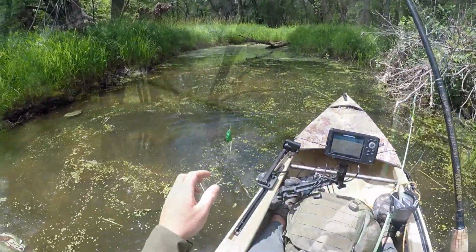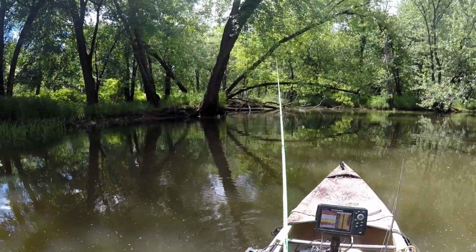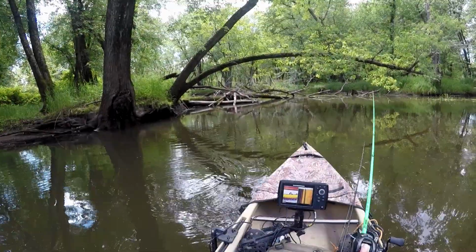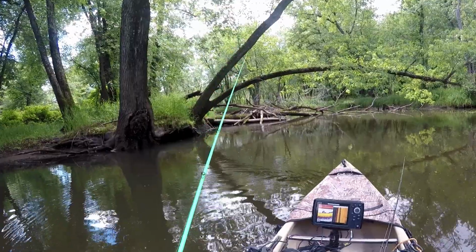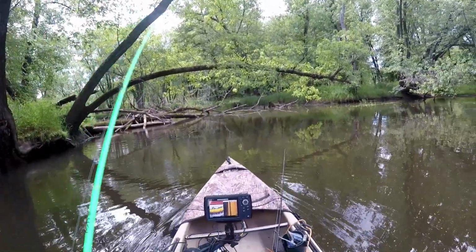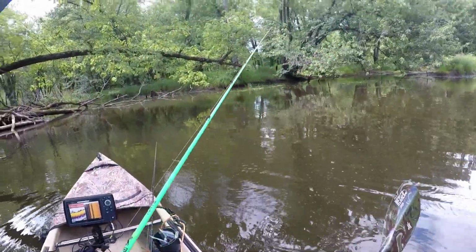That was cool. This is one of those areas that's really important to throw multiple casts at a piece of cover. These fish are really aggressive, and while the first cast might not always get them, the second or third cast will. You got to keep in mind there's a lot of fish in this system, so they're always competing with other predators for food sources, so it's hard for them to say no.